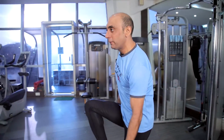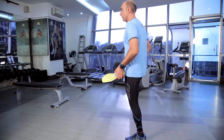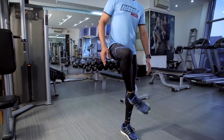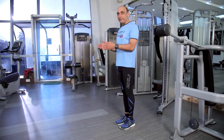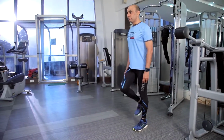The next muscle that you're going to stretch is the piriformis. This is how you do it. The last exercise that I always include is the stride with lunge. You have to make sure that the toes are pointing in front. Do not allow your knee to pass the toe level. Make sure the spine is in neutral alignment and you're looking forward.